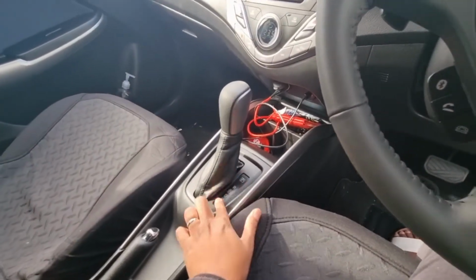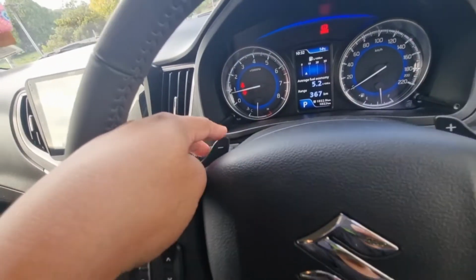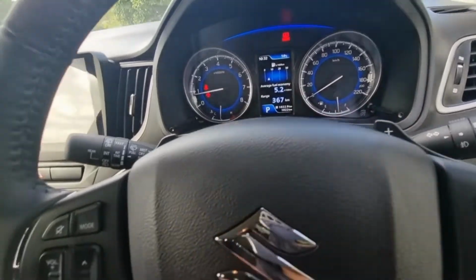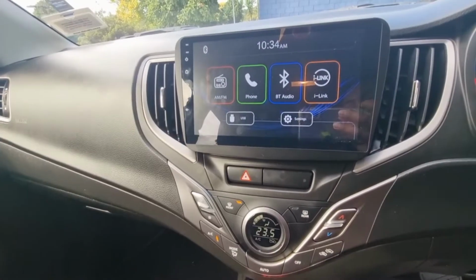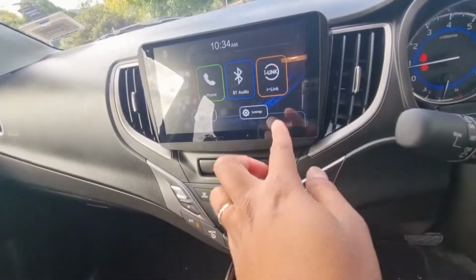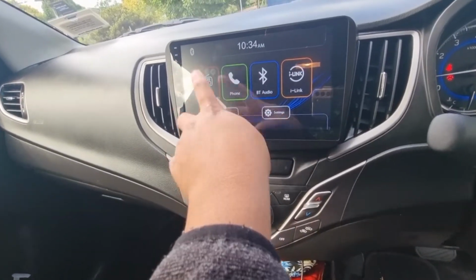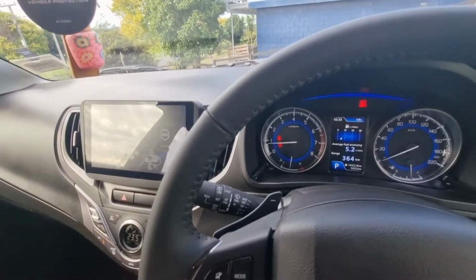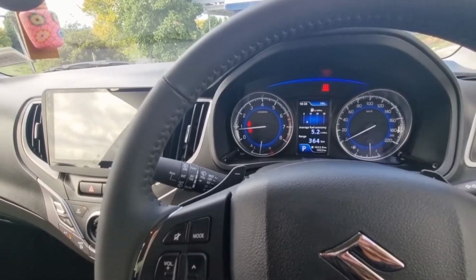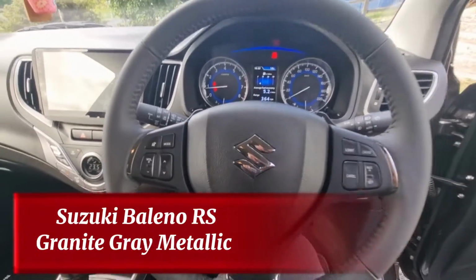Yeah, and it's automatic. It has a manual too. You can control your gears over here if you want it up or down. Yeah. And you can connect to your Bluetooth, your phone. That's to connect on your phone. You can call, radio, everything's there. Yes, I like it. New Baleno 2022 RS Turbo. Yes. Test drive.